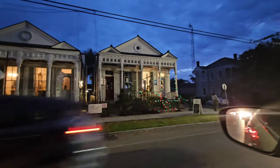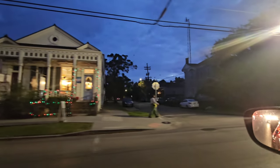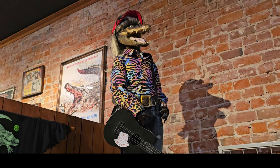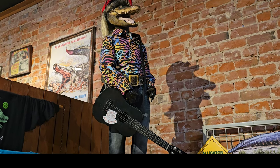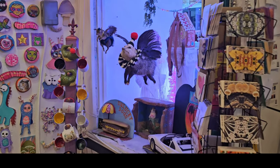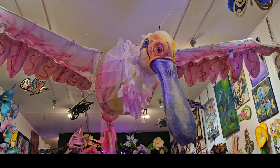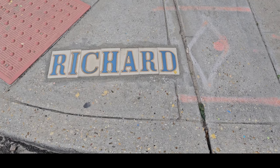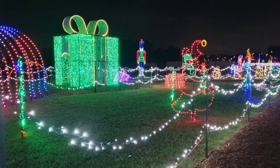Greetings from NOLA in a beautiful Garden District where I'll show you America's last umbrella shop, an alligator museum, flying rats, a ginormous sized puppet, and the correct way to pronounce this name.